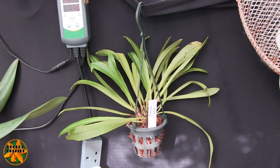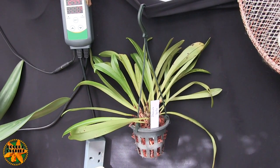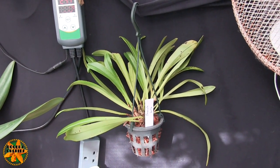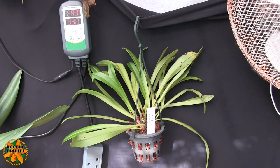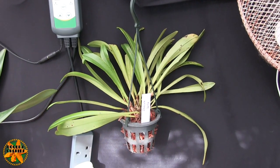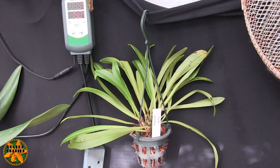It's got some air around it, but it stays moist like the moss did, but doesn't go off anywhere near as quick. When we repotted it, it didn't have a very good root system, but at the top of the plant it had signs of new roots growing. So it'll be interesting to see what this one does this year.